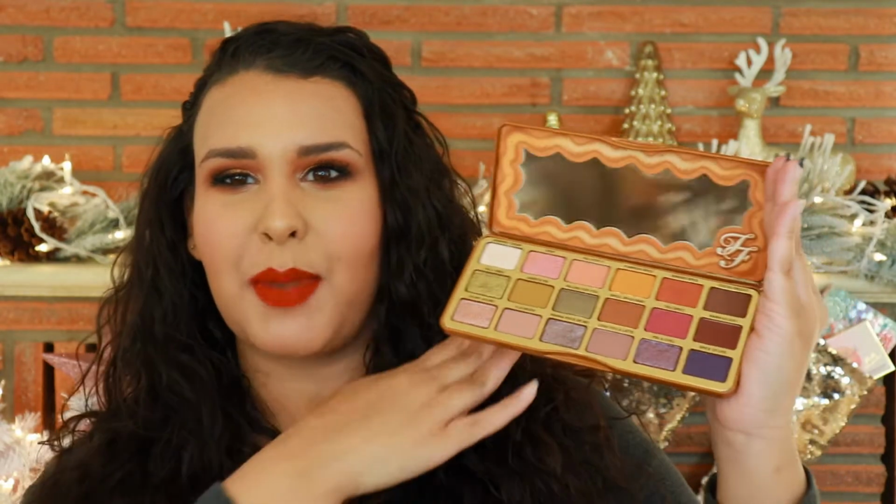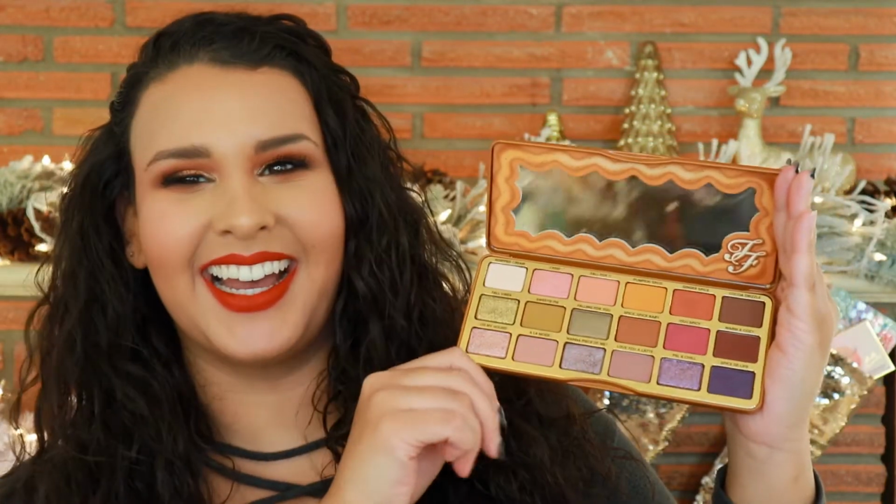I'm trying to figure out which way to hold it. I think there's more room to hold it on this side. Also, I'm low-key trying to hide my fingernails because I didn't paint them. So, but now I've outed myself.